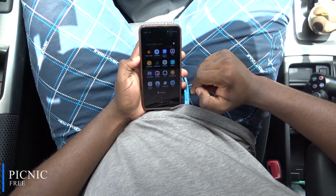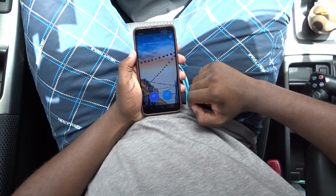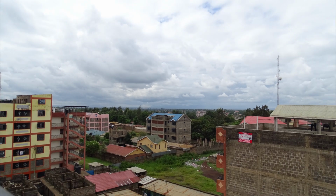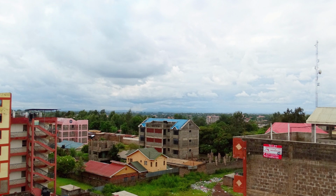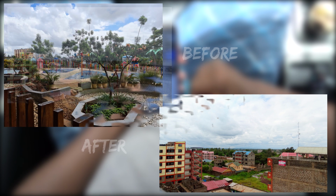Next up is Picnic. This is an app for you guys that want to take your photos to the next level. This here is just an ordinary photo I snapped from a rooftop. I then passed it through Picnic and the results are mind-blowing. Look at how it transforms the feel and the details of the clouds and the sky with other parts in the shot. Think the results aren't impressive enough?